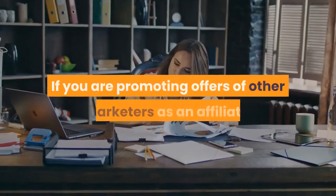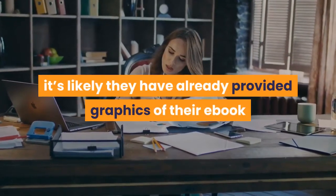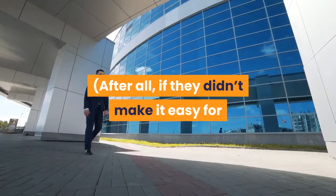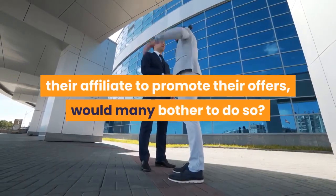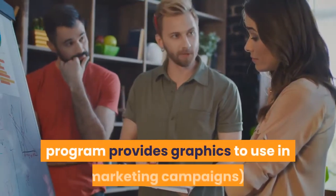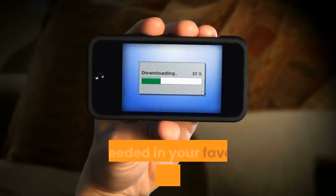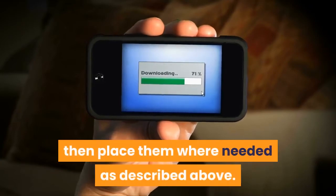If you are promoting offers of other marketers as an affiliate, it's likely they have already provided graphics of their ebook or software program for you to use to make it easier for you to promote their offer. After all, if they didn't make it easy for their affiliate to promote their offers, would many bother to do so? Not likely. Thus, every successful marketer with an affiliate program provides graphics to use in marketing campaigns. You just need to download the graphics, resize them as needed in your favorite graphics editing program, then place them where needed as described above.